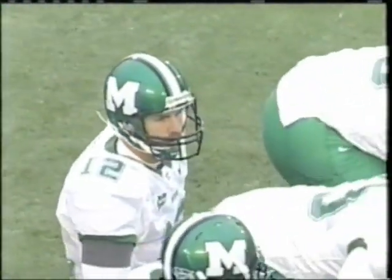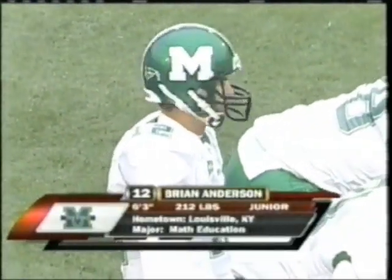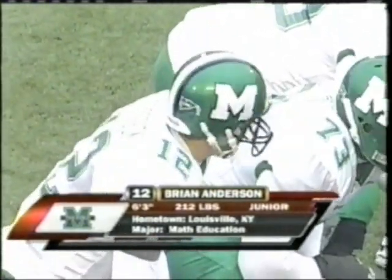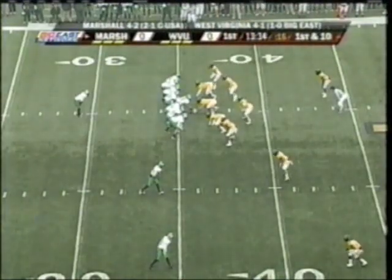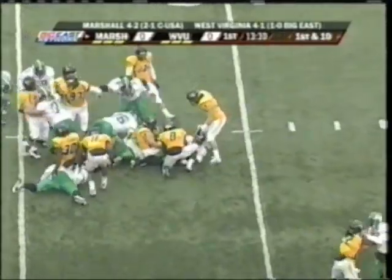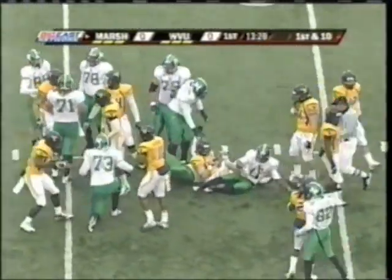Turn it over, and it's the 16th turnover. That matches last year's total for West Virginia already. Anderson is the quarterback. He'll have one setback. That's Darius Marshall, number 5, and he'll get the first touch. And he'll lean forward for about 3 yards on the play.